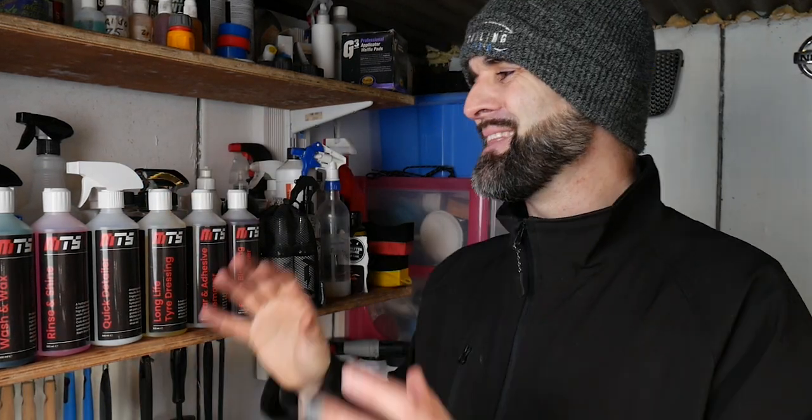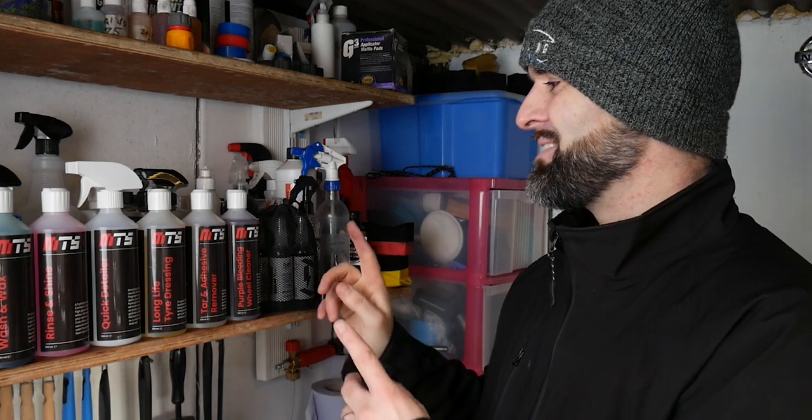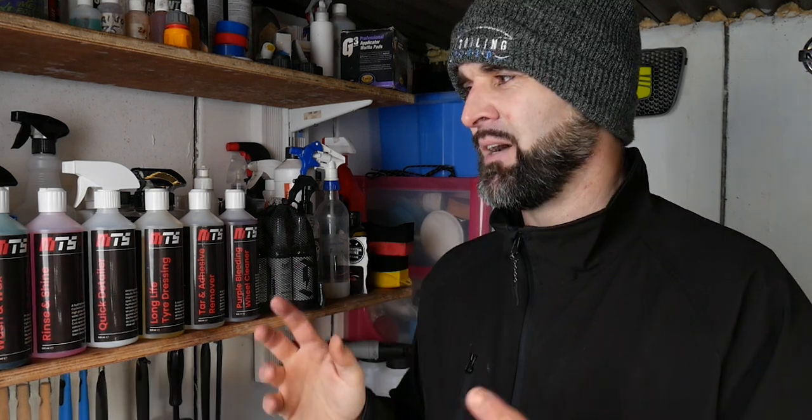So yeah, they're the products that I used today. The Torin adhesive remover and the purple bleeding wheel cleaner, I will be using them in upcoming details, I think. So I'll let you know what I think about those when I do get around to using them.